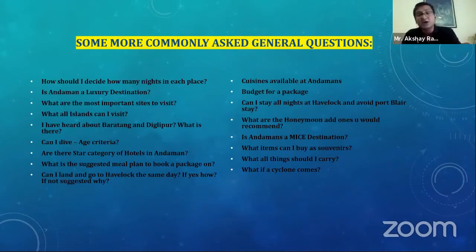Can I land and go the same day to Havelock? If yes, how? If not, why? So yes, you can, because the flights are landing before 12, and the last ferry from Port Blair to Havelock is at 2 o'clock. You can do that. I don't recommend that because in case the flight gets delayed, then there may be some logistical problems. But otherwise, for a well-traveled customer, you can send him straight on arrival to Havelock.